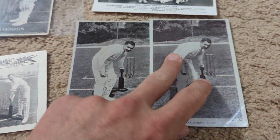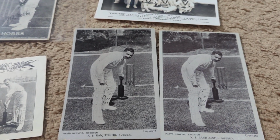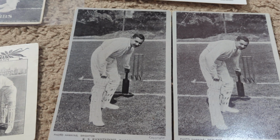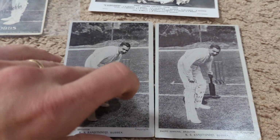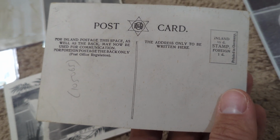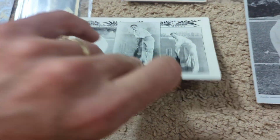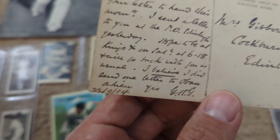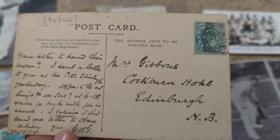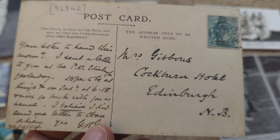And then finally, would love some information on these. If anyone knows, these look like they could be the same postcard. Very, very similar at least, and would just love some information on when this might have been issued. I don't know if anything on the back gives you any indication, but yeah, appreciate any info there. I will say that this one here was postally used, and the message was sent. The postcard was sent in September of 1904, so that kind of dates this. This would have been from the first half of the first decade of the 1900s.